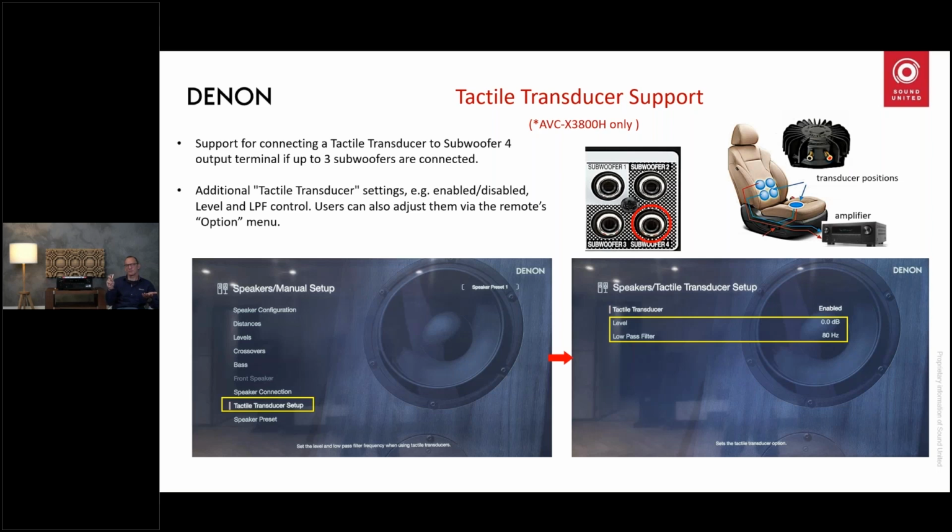The 4th subwoofer output can be used for a tactile transducer, and we can adjust the volume level and also the frequency, so that you really can optimize it to the sofa where the unit is installed to. And you can also define for which source it should work. Should it only be if you select the input of Blu-ray, or should it also work if you select the CD and so on. So by that you can optimize your whole setup. Also very nice addition for the advanced cinema.